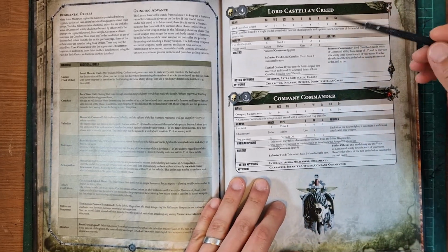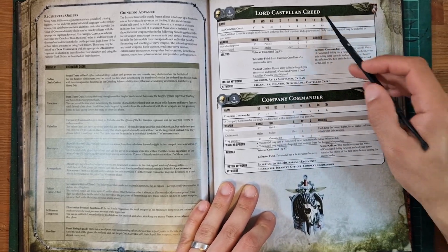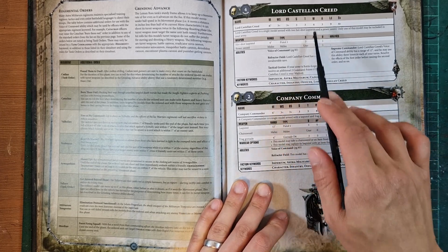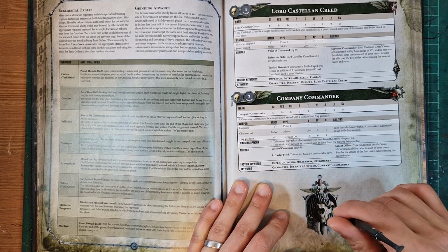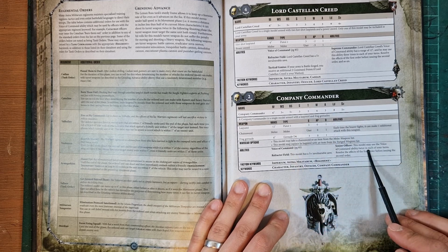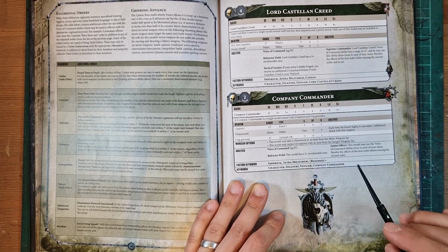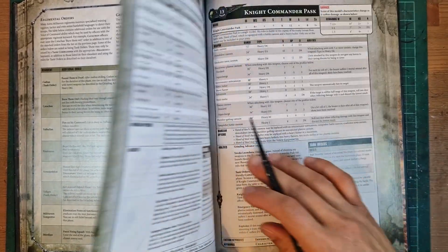Now, yeah, so then there's a lot of units to go through, but you've got the Lord Castellan Creed. He's now been removed, but you can see his key thing at this point, trying to remember too well, is that if he was your warlord, you got 2 extra command points, full stop. So that was good. Company commander, and you can basically see that he can issue 2 orders just like today, albeit I think the Cadian Castellan, for example, which essentially replaced this, can issue 1 order.